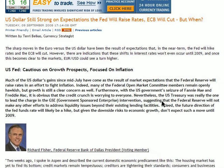I'll just read you the first paragraph there, just in case you can't see it at home, as the font could be a little small. The sharp moves in the euro versus the U.S. dollar have been the result of expectations that, in the near term, the Fed will hike rates and the ECB will cut. However, there are indications that these shifts in interest rates won't occur until 2009. And once this becomes clear to the markets, euro-dollar could see a turn higher.